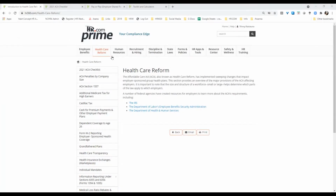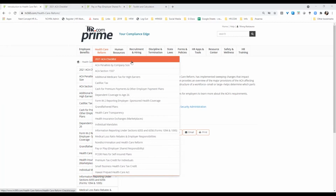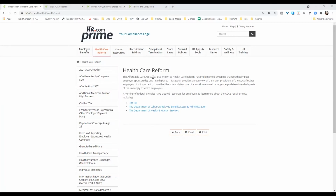Tab number 2, Healthcare Reform. Also known as the ACA, this section provides an overview of the major provisions of the ACA affecting employers. You can even check on the parts that are applicable and resources made available by federal agencies. It is important to note that the size and structure of a workforce, small or large, helps determine which parts of the law apply to which employers.